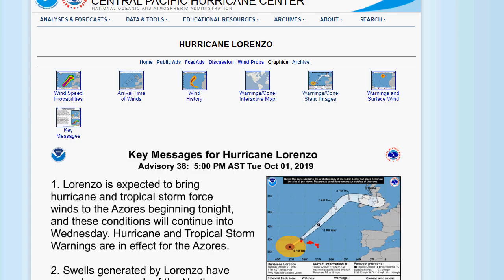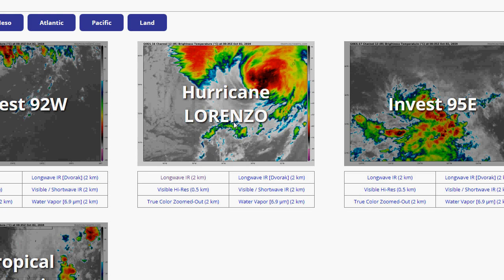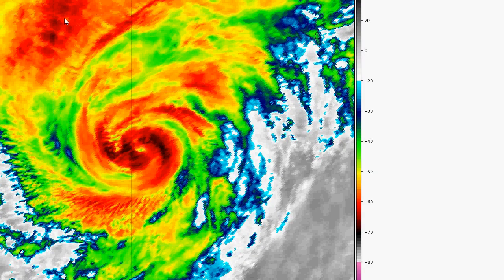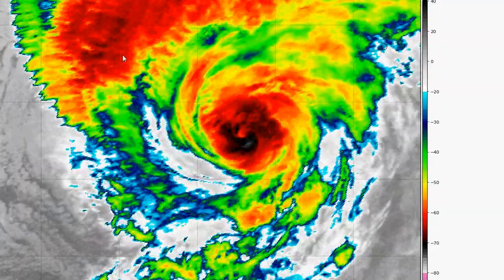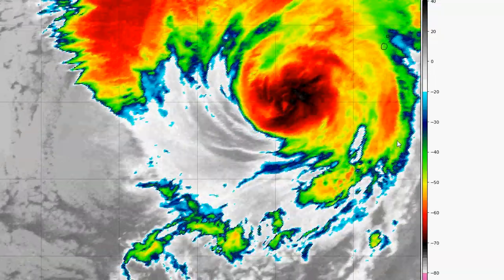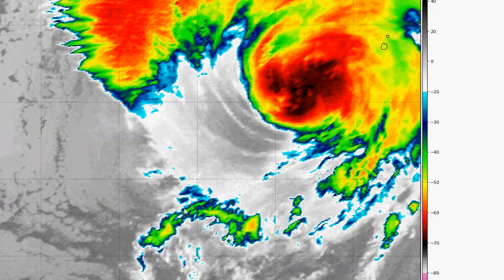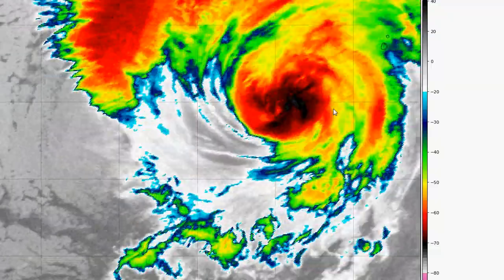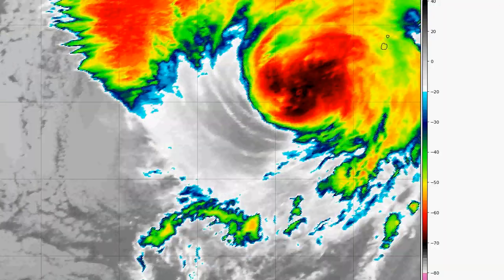Let's go to Tropical Tidbits and look at the satellite imagery for Lorenzo. So here is Lorenzo. You can see it's just racing now. You can see how fast it's moving, but it's still got a circulation. But you can start to see it getting picked up, and it's starting to accelerate very, very quickly. I think this is sort of similar to Ophelia, I guess you could say. I don't see any islands near this.